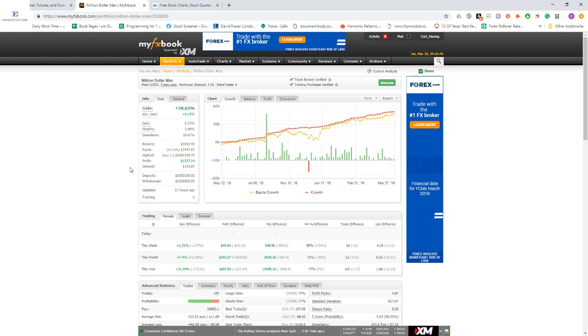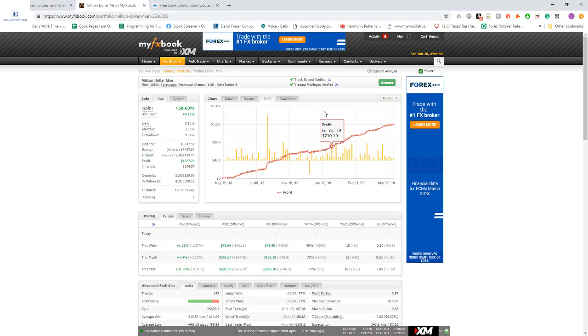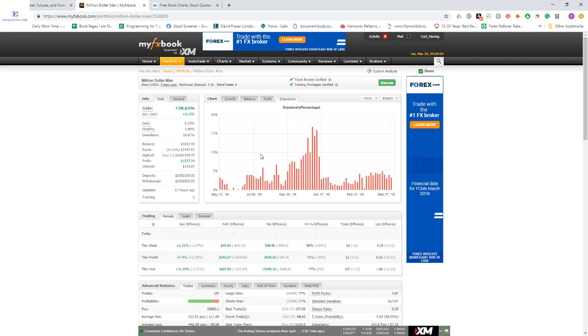I went back and looked this week, and I thought it was exactly 2000, but it's a little bit more than that. So I guess I pulled that out of some other account I had and put in there, because most of the time I like to use round numbers. But here you just see kind of the growth going up. That's the equity growth. There's balance, profit, and then the drawdown.